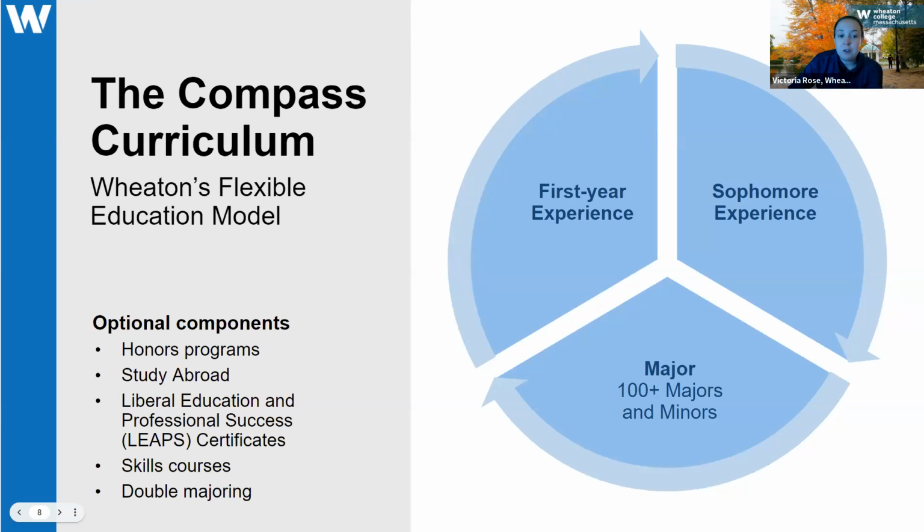In terms of the general structure to our curriculum, there are only 3 requirements. The first is a connected first year experience course, which is a really interdisciplinary course. The second is a sophomore year experience course, which will be experiential in some way, whether that is through an internship, research, study abroad, and then the third requirement being the major.